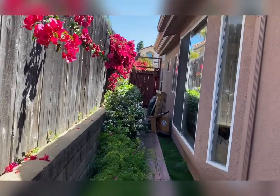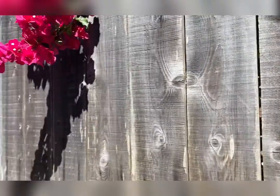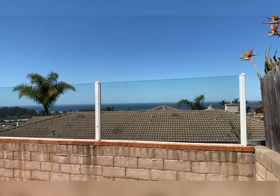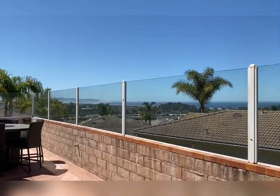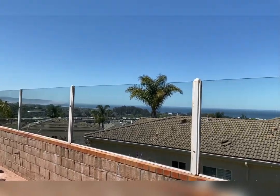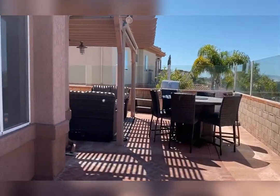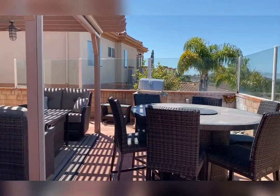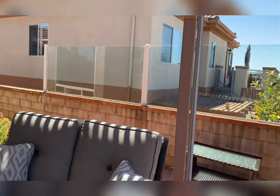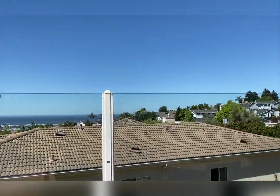Oh, night blue, well, pretty flowers. There we go. So this would bring you to your ocean view patio. Oh my goodness, look at the curve of the ocean over there. It's beautiful. Nice sitting area. That brings you to the living area right there. It's beautiful.